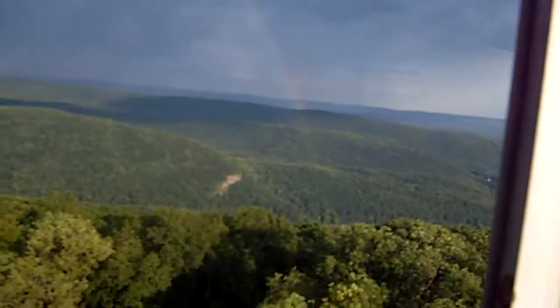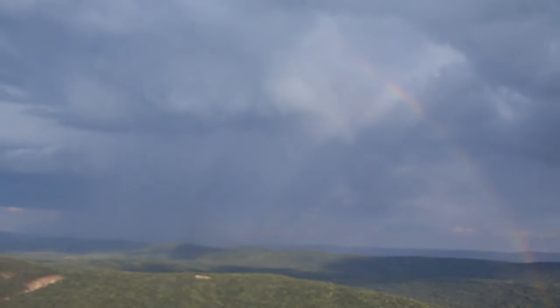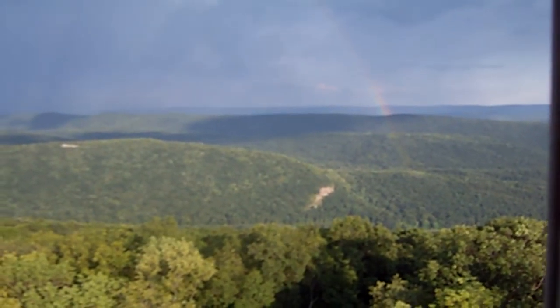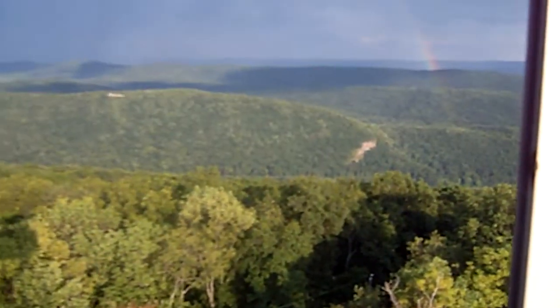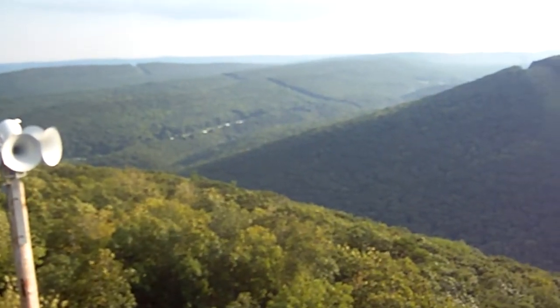There's a rainbow over there. A glimpse of it. It's really pretty. We did get data from up here, actually, for the view. See the altitude here. It says about 1,600 feet here in the tower. 1,600 feet. It's a pretty good climb.